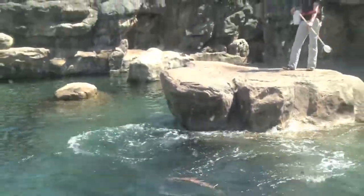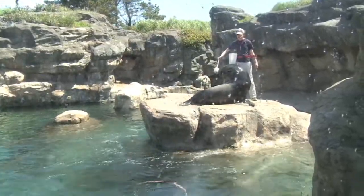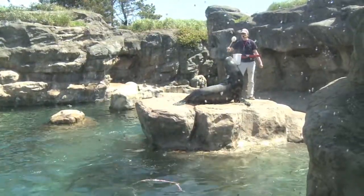All of our sea lions have actually been here since the aquarium opened, so it's great for them to get some renovation work done and to be able to show off a little bit more.